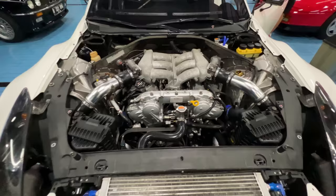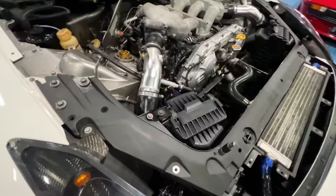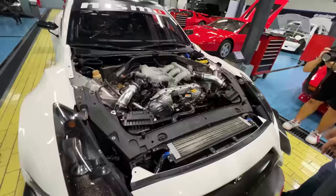VR38. GT3, number 15. So it's crazy they still run the stock air boxes because of regulations. GT3 turbos. And you guys are gonna modify this? Of course. Of course, silly question.